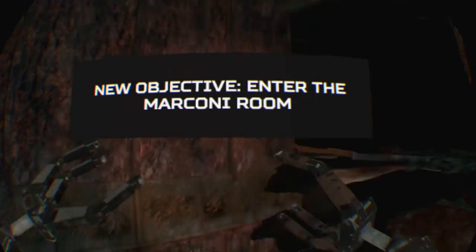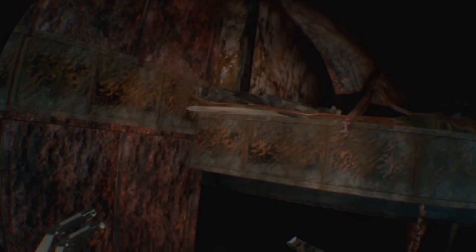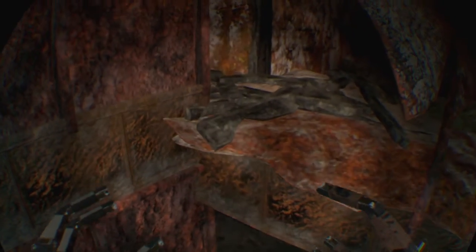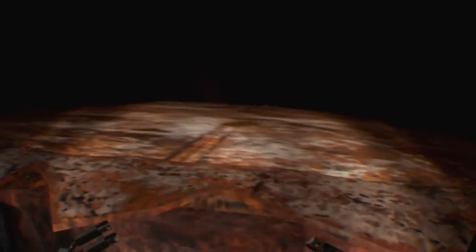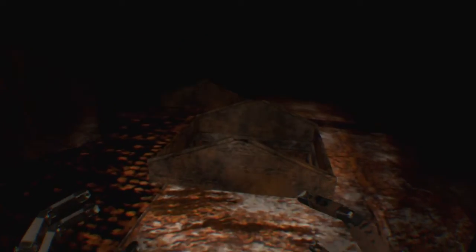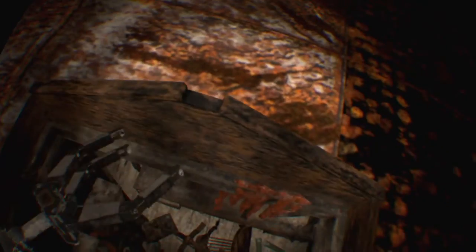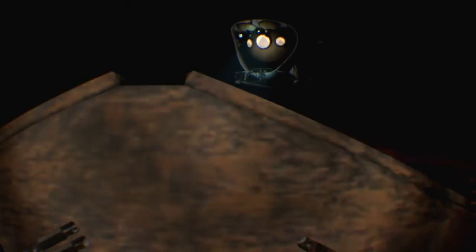The Marconi room isn't too far from here, just between the first funnel and your current position. How do I get in? Either through the skylight or the corridors. It's up to you which you feel is safer. Right, I don't want to damage the wreck or the ROV. I'm going to go through the skylight. That's what a skylight is. It's this bit I'm just about to go down. There we go. I'm in.